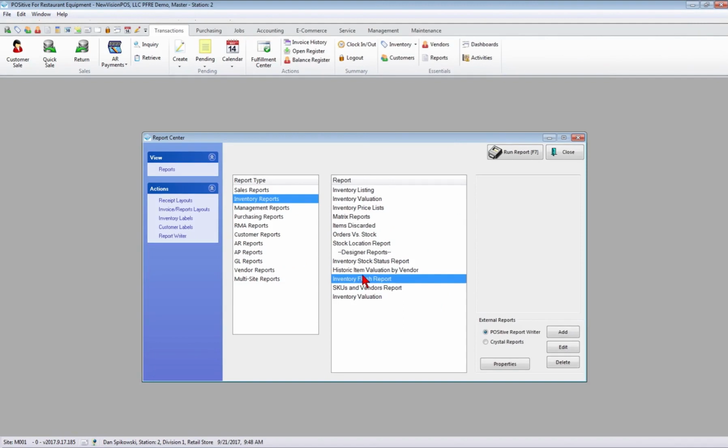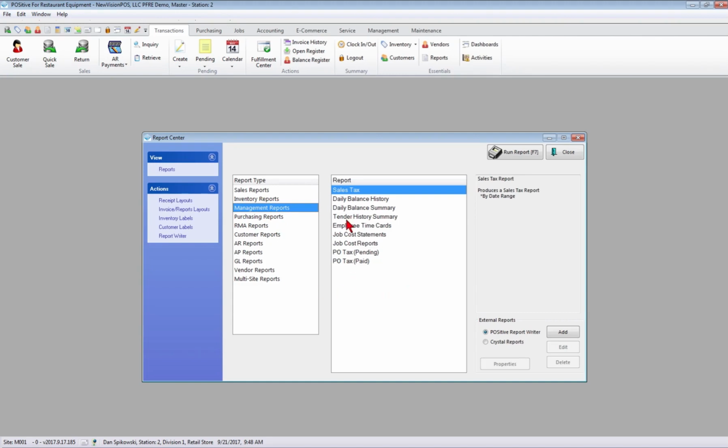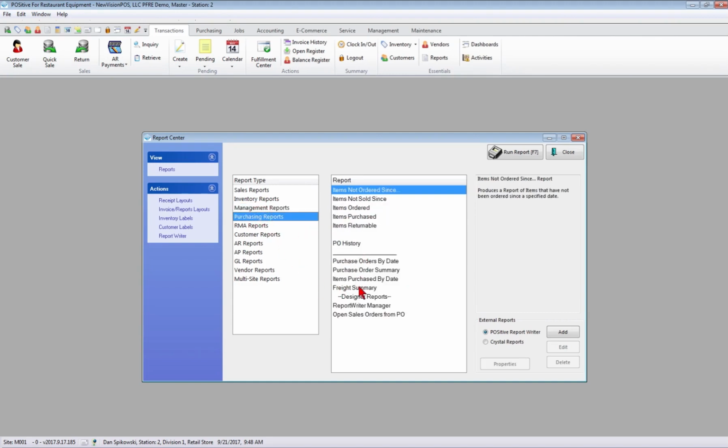We also have turn reports that will tell you how much you need to purchase to refill your min-maxes, and we use seasonal min-maxes, by the way. So all these reports are going to give you a whole bunch of data that, again, we let you look at samples of all those custom reports, and you just pick the ones you want us to load on your system.